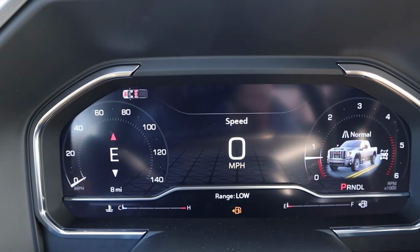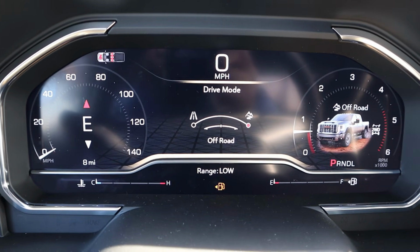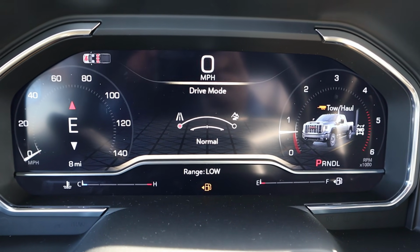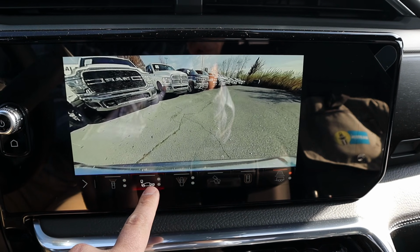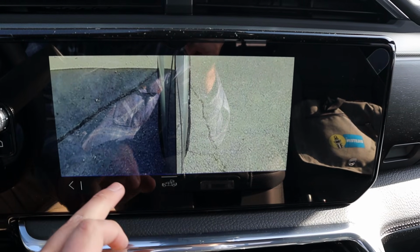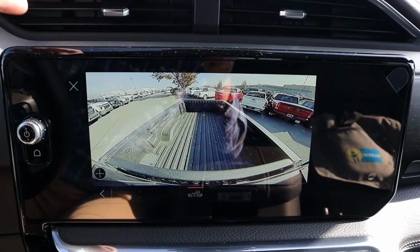Full digital gauge cluster here in the center. And you've got drive modes. You basically have, well, 3 technically, because normal, off-road, and then you have tow mode as well. So that's nice. 360 camera system with this truck. Really good with all the angles that you can see out of. Got that cool bed view as well. So good job with that.